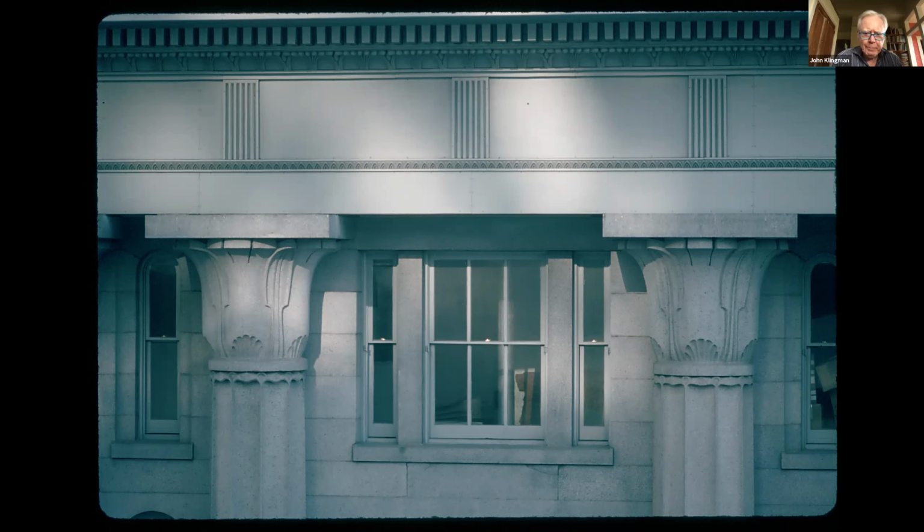Now, the building's complex history is shown right here, in that you'll notice there's a color difference between what happens at the column and below, which is Quincy granite, and what happens above, which is a cast iron cornice.